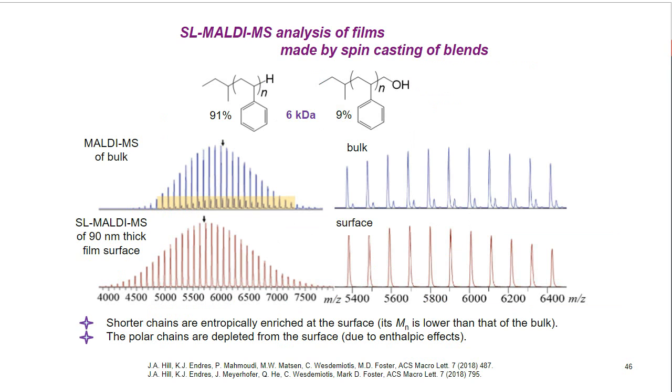Surface layer MALDI mass spectrometry can be used to compare the composition of the surface to the composition of the bulk, which can be different, as I'm going to show you here, for films prepared from a blend of 91% polystyrene and 9% hydroxylated polystyrene. When we analyze the bulk, both distributions are observed.